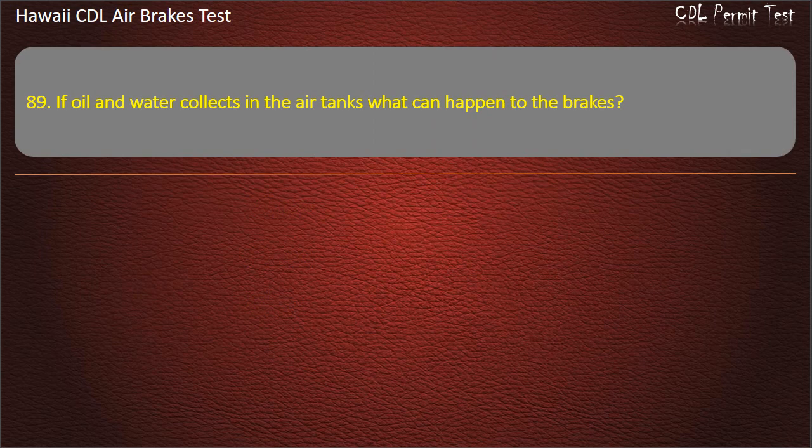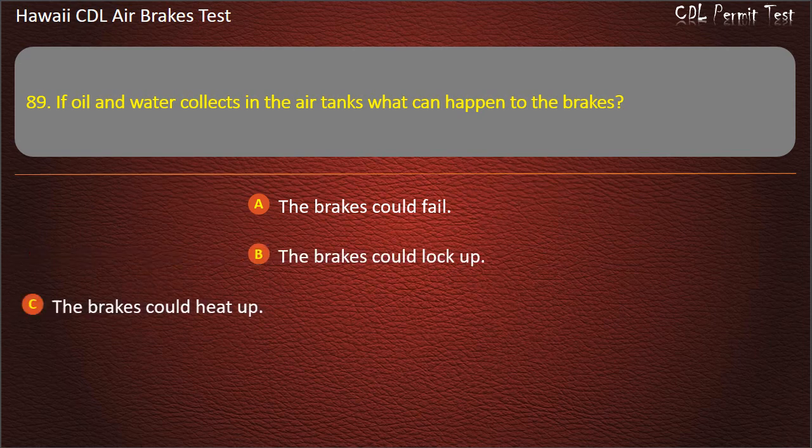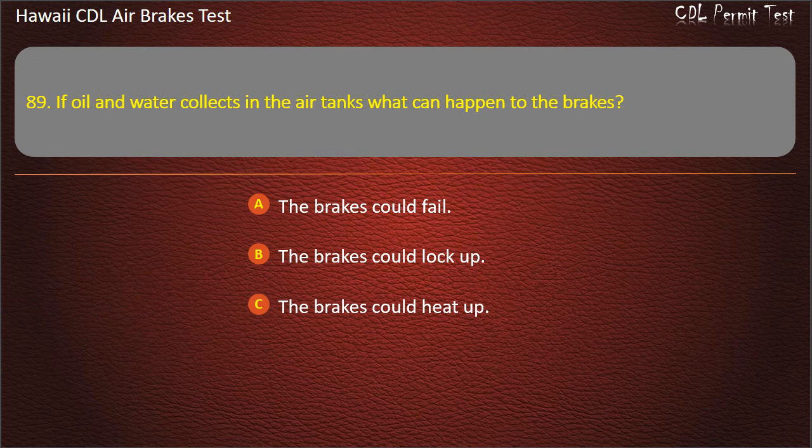Question 89. If oil and water collects in the air tanks, what can happen to the brakes? The brakes could fail. The brakes could lock up. The brakes could heat up. Answer. The brakes could fail.